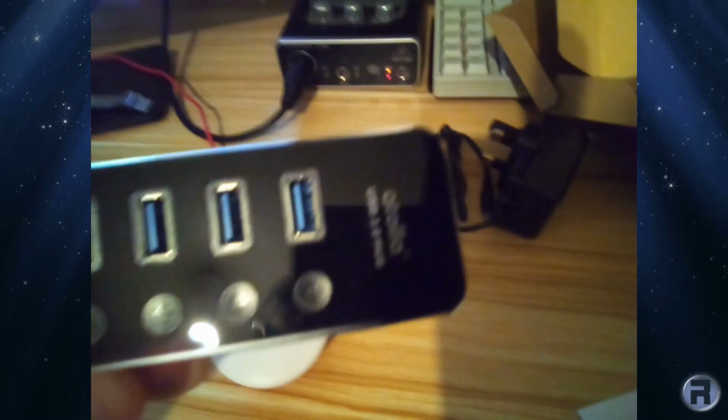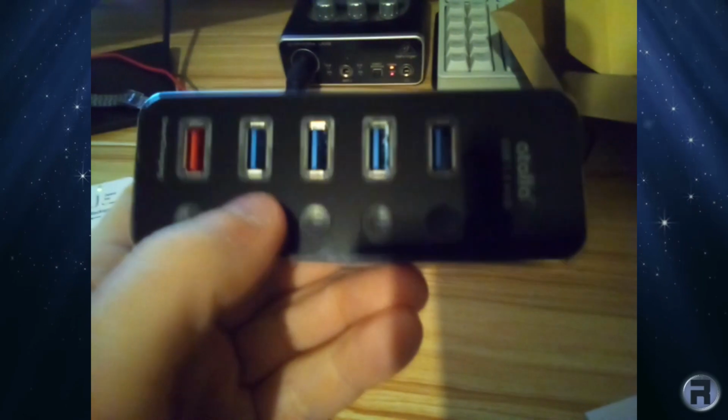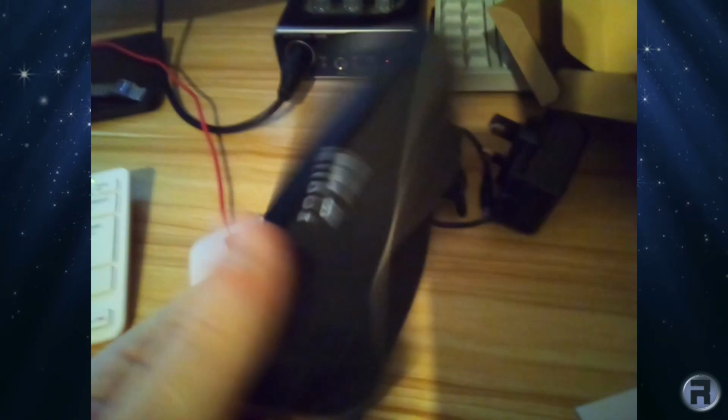Okay. Very nice. It's aluminium based, a bit of weight to it, so it's not going to move on your desktop easily. Yeah. I recommend you get one of these. It makes life a lot easier. I think it was only cheap. It was only about £20. What's about $25 US? I don't know.